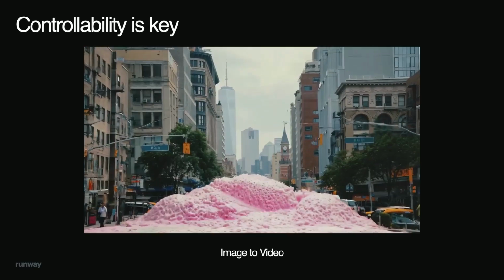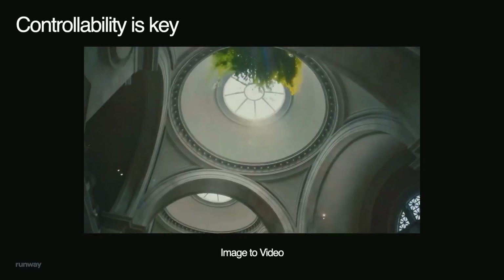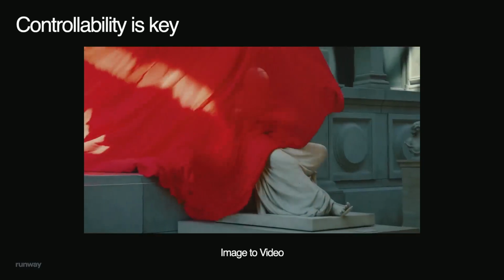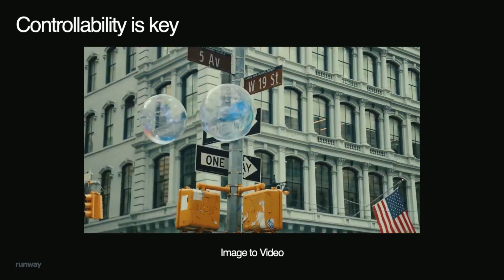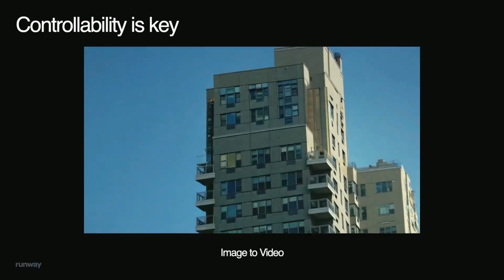So here you have some examples of starting with photos taken in different parts of New York, providing them to the image to video tool that uses Gen 3 Alpha, and generating a lot of magical videos out of that.